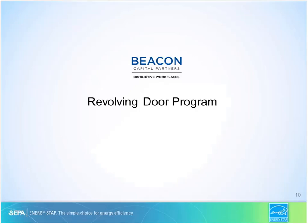Okay, the next one is our revolving door program. This is pretty fascinating. Many commercial office properties and other properties have revolving doors when you enter the building. And they almost always have these side doors that swing out. You might have a handicap button that opens it up automatically, or another one that you push open manually. So, a property in downtown Boston: its main entrance is a revolving door with 2 side doors.